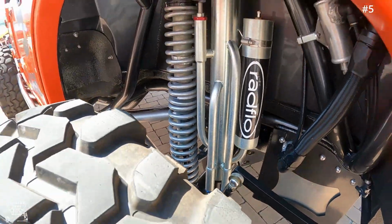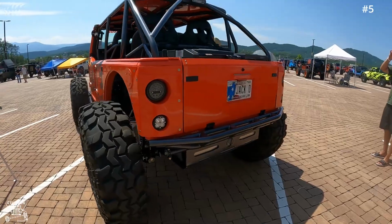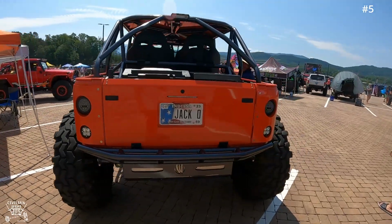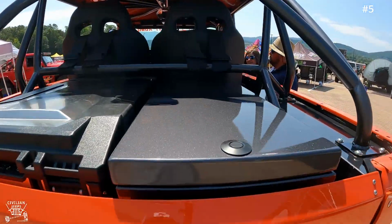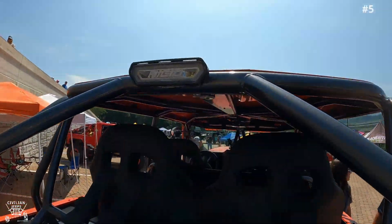Another shot of the Radflow coilovers there as well. And you can see the body is just really nice on this thing. I wonder how much it actually gets used. I feel like it gets used. Why would you build something this nice and not use it though? But the body is just extremely straight.